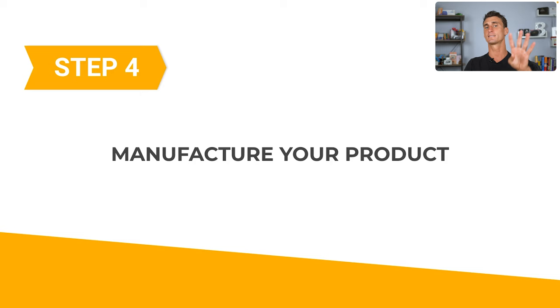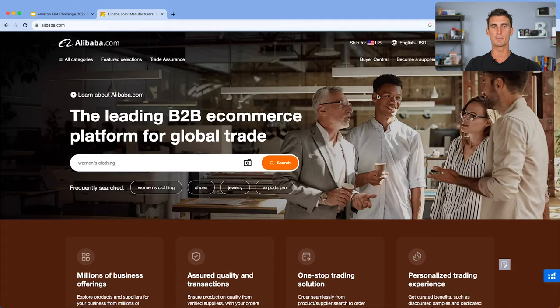Step four, got to manufacture your product. So you've got this idea, but you actually need to go find a manufacturer to do it. And you can go to sites like Alibaba.com. You literally just type in, let me show you. You can literally type in whatever you want to get manufactured.